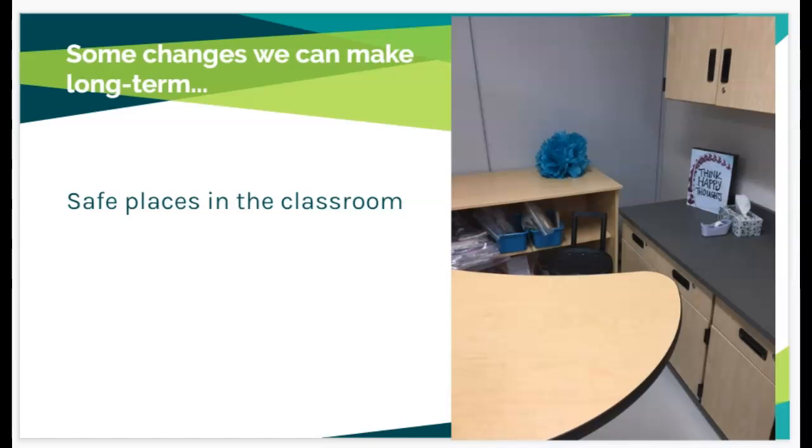And while we know that all of our classroom is set up to be a safe place for students, we definitely know students that have emotional and behavioral disabilities, students that have a background in trauma, often need to help define what they feel is a safe place within our classroom structure.